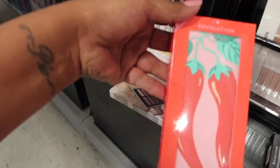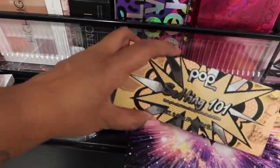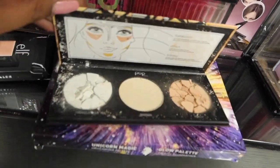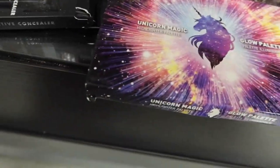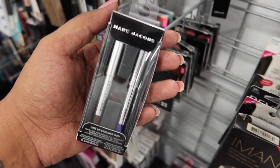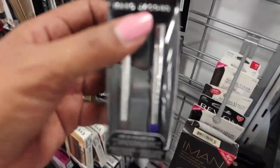And we have the So Hot Hot and Spicy iHeart Revolution here. This is $5.99. We have Pop Beauty Setting 101. Oh, it's not in a box. It's supposed to be in a box. I don't know the price, but that is her. She's broken. And then we have a J-Cat Beauty Unicorn Magic palette for $3.99. We have the Marc Jacobs Duo here. This is a liner in the shade Earthquake and Purple Rain. We've seen this before. This is going to be $10.99.